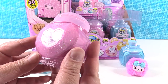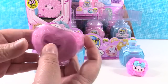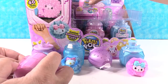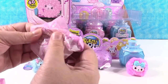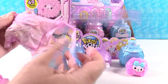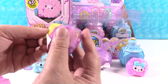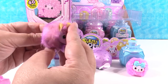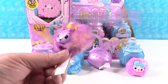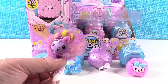Okay, I have a Magic Fluff. And we have this cute little pink glittery container here. I'll just wait till you open that one up and then we'll figure it out. Okay. Oh, look at this one. Multiple colors. It has a long tail. Let me see here. This looks like maybe it might be an ultra rare or something. No, it's a rare. I have Glitzen the Pony.